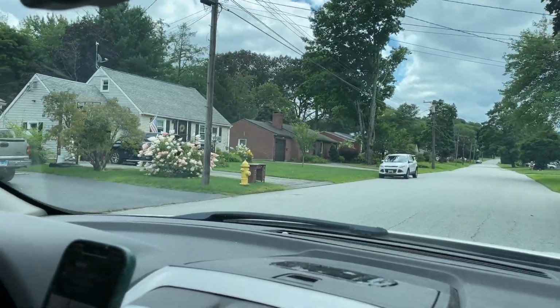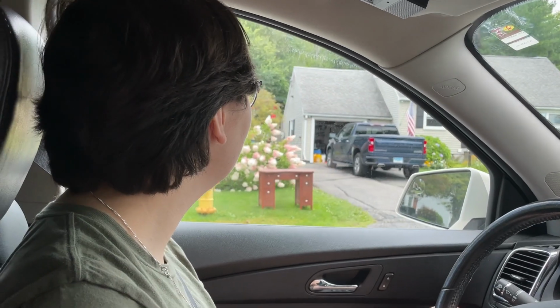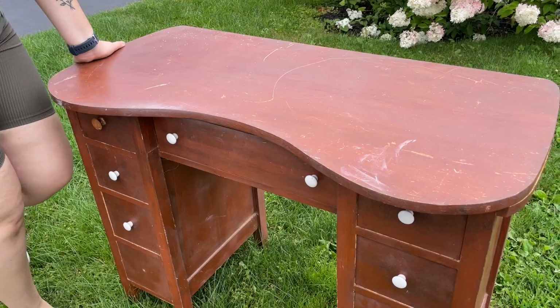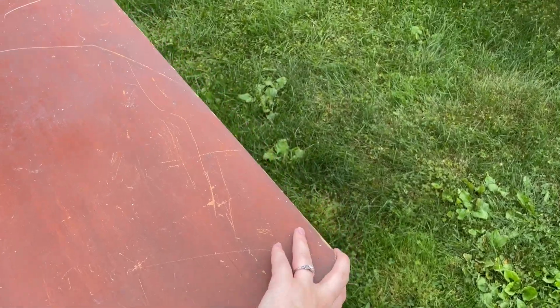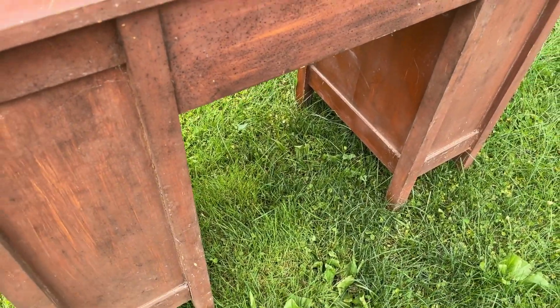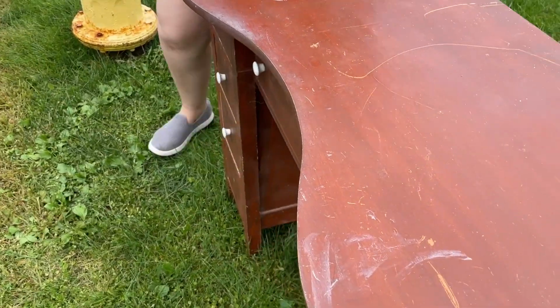Oh my God, it's here. God. And it doesn't look ruined. Oh my God. Oh, look how cute. Oh, they're 139. That's why. I'm obsessed. Oh my God, look at this curve. I'm in love. The back is finished. I mean, it needs some love. Yeah. But I'm obsessed with it.